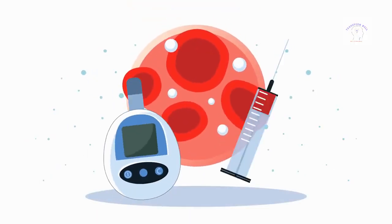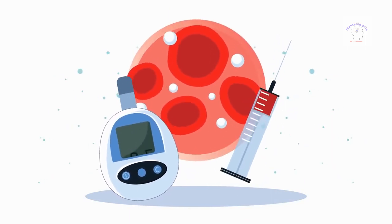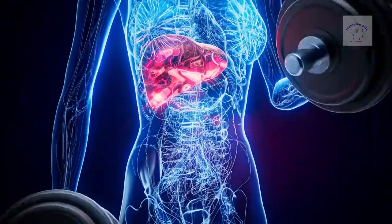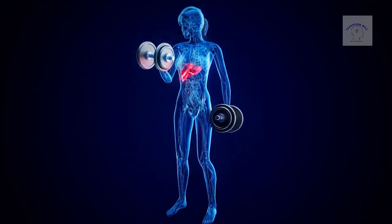system. 2. Regulates blood sugar. For individuals with diabetes or those looking to maintain healthy blood sugar levels, mango leaf tea can be a valuable addition to their regimen. The active compounds in mango leaves, such as mangiferin and quercetin, have shown promising effects in regulating blood sugar levels. They work by improving insulin production and the body's utilization of glucose, ultimately helping to manage diabetes and prevent blood sugar spikes.